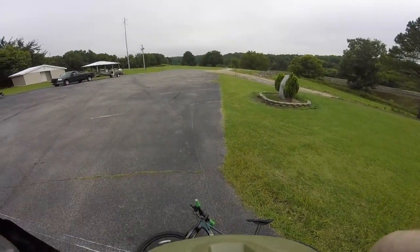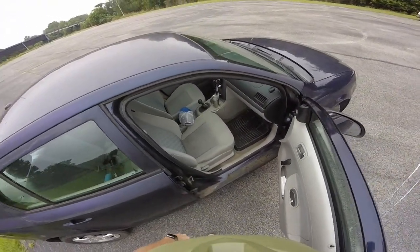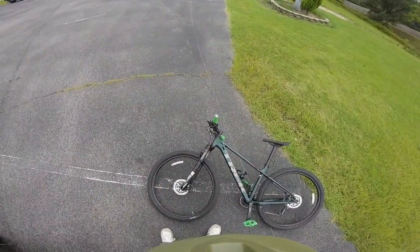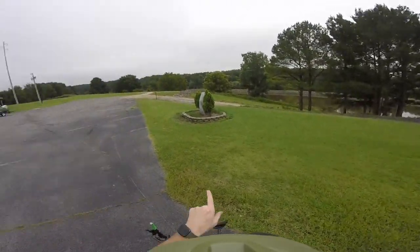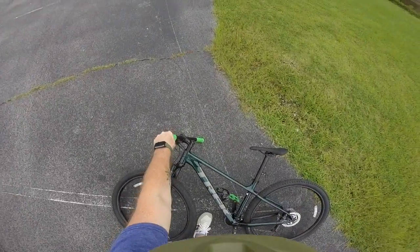Like I said, not sure how this is going to work out. Never used this GoPro before. Brand new helmet too. Looks like I got everything locked up, almost. I'm going to be heading that direction, which is north. So let me go.